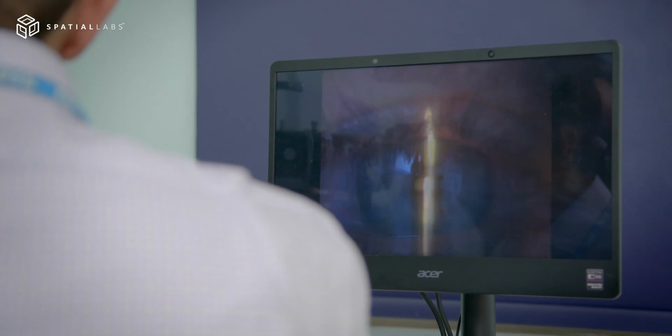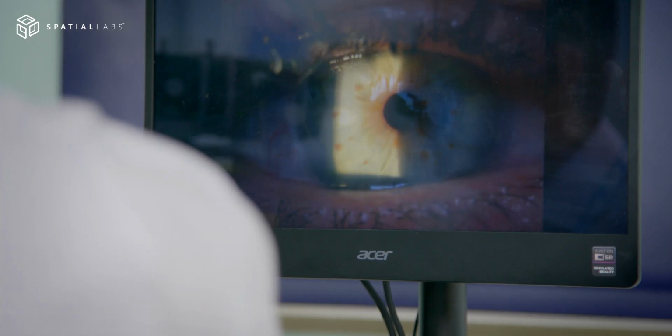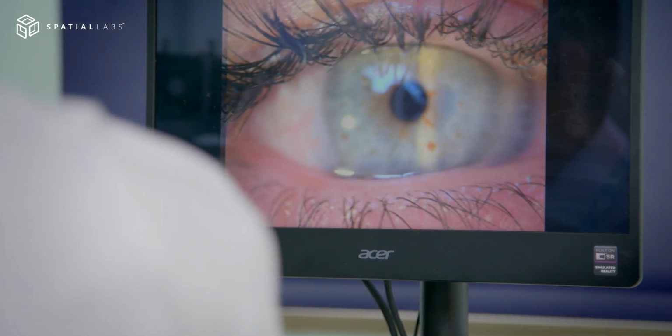So technology and digital visualization can really help with that, because right now we receive referrals from either GPs or optometrists in written form. They say, please see the following patient on an urgent basis with X, Y, and Z problem. How can we know what the problem truly is or when the patient really needs to be seen?